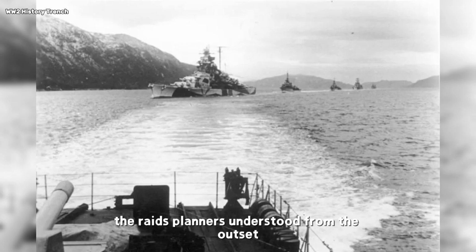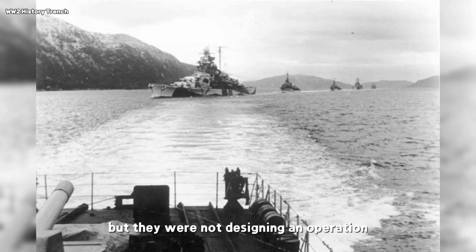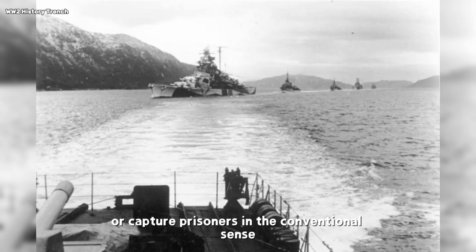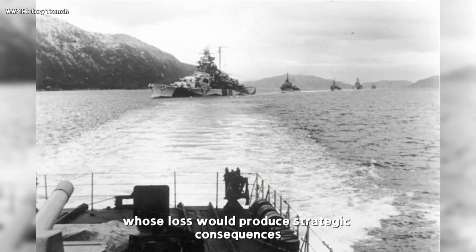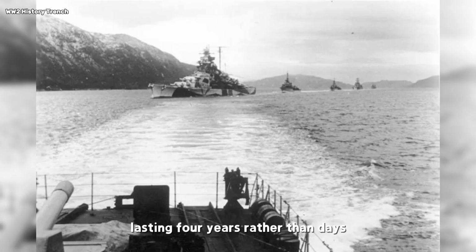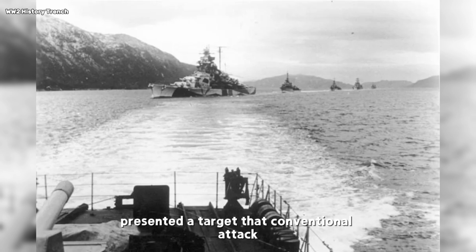The raid's planners understood from the outset that they were not designing an operation intended primarily to inflict casualties or capture prisoners in the conventional sense, but one built entirely around the destruction of a single, specific piece of industrial infrastructure whose loss would produce strategic consequences lasting 4 years rather than days. The dock itself, however, presented a target that conventional attack methods could not realistically hope to destroy.